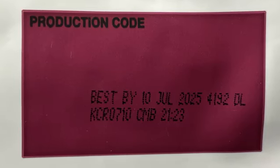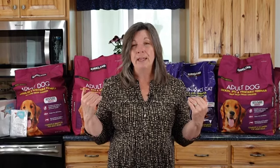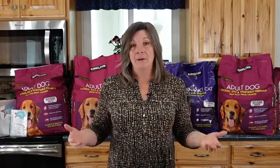The best if used by dates that are on these packages, one of them is July of 25 and the other one is June of 25. And right now it is July of 24. So roughly just in these bags, the manufacturer is saying that the shelf life is about a year.